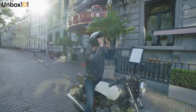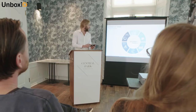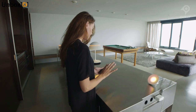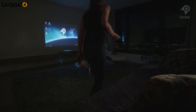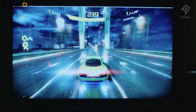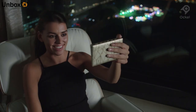The Oculus Series A is extremely versatile. It's the easiest way to store and share content. It's the remote control for all your smart home devices. It's the gateway to your favorite media. It's your gaming device. It's your connection with the people you care about.